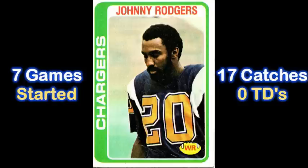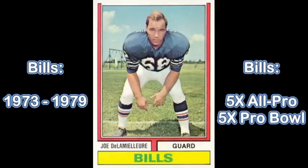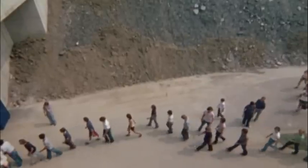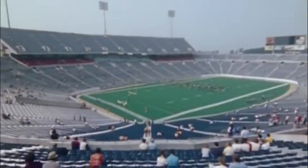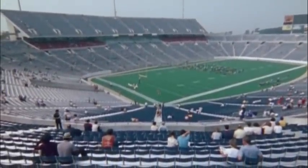Grade? F. The Dolphins had the last pick in the first round, but the NFL awarded it to the Bills on the basis of compensation for the Dolphins signing wide receiver Marlon the Magician Briscoe as a free agent. The Bills selected guard Joe DeLamielleure, and in 7 years with the team, he made 5 Pro Bowls, 3 first-team All-Pro teams, and 2 second-team All-Pro designations. He made the Hall of Fame, and Buffalo gets an A-plus grade with this selection.